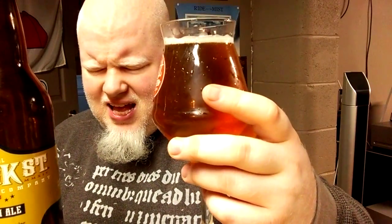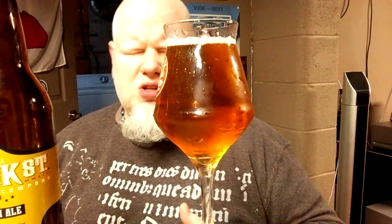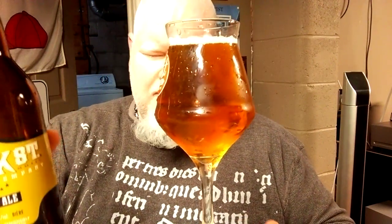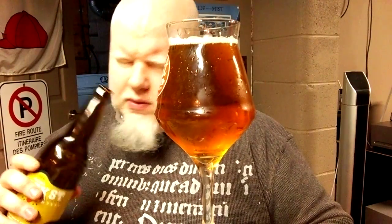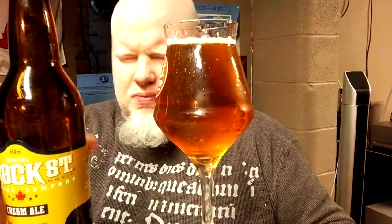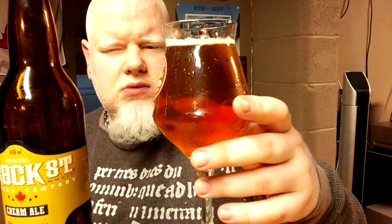Buttery, but also buttery and butterscotchy. Like it gives me a smell reminiscent of Werther's Original, as well as that butter scent. Yeah, that's really the only smell I get both ways. Butterscotch and butter. Let's try it. Cheers.